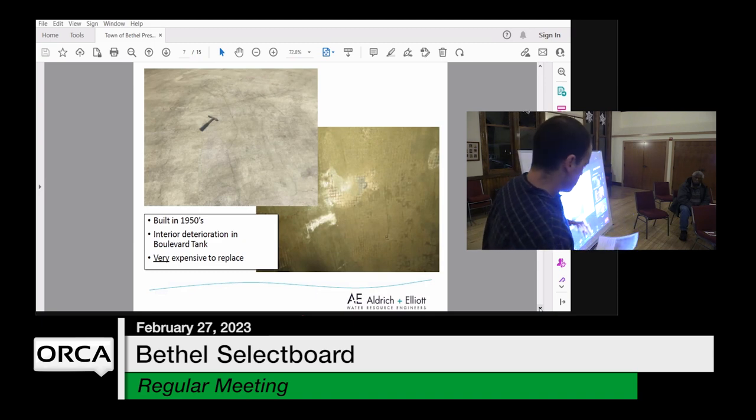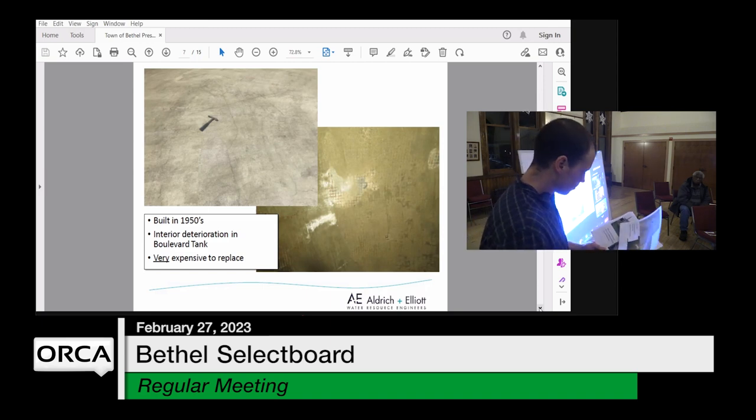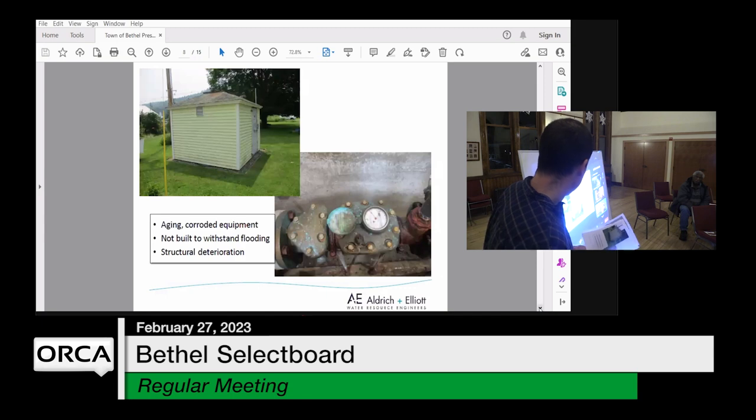So you'll see the first picture, those are some cracks on the roof of the tank. And then the second picture is the interior of the dome. You can see there's some reinforcement starting to show. So we want to get that covered up before it corrodes. And then the next slide here.